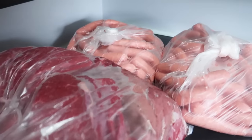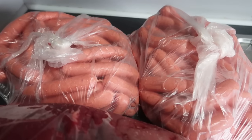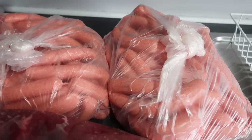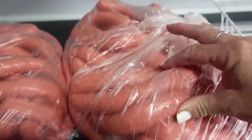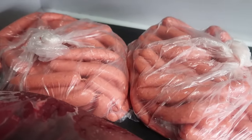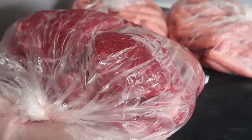Now, I bought some sausages. I got 2 strings of them. These are thin beef sausages and I bought about 8.5 kilos. I normally just pack these into a meal size for our family and we'll just cook them when we need them. So we'll just pop them on the barbecue. But sometimes I will pre-cook them into a meal and then freeze those.